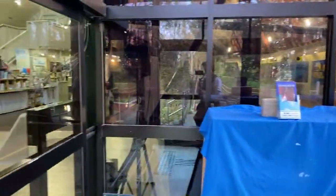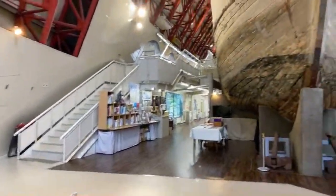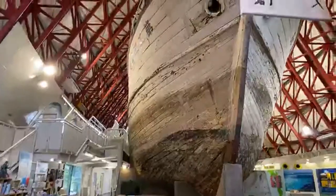Take the tripod off so it's not so... Okay, let's take a look inside. Wow. I hope the signal holds through.